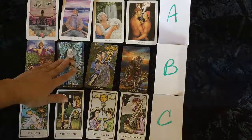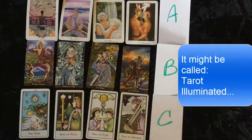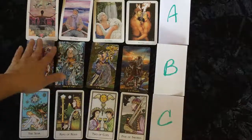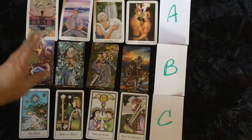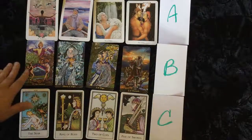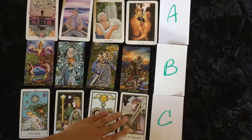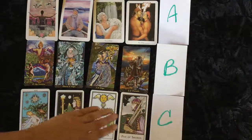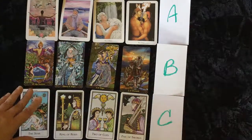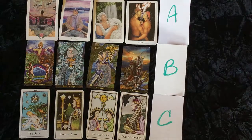Like this Tarot Illuminati, though I do like this deck very much, there's a lot going on in here. Sometimes it's even too much for me. If I'm not in the right mood, I can't read it because there's just too much. It has such detail, and the detail goes everywhere in the card. That can be a hindrance as well when you're starting. So look for something that's more clear like this, almost like cartoon panels, where it's just, boom, there it is. This is what's happening. It's really easy to see. This is what's in the card. There's not a whole lot else going on.